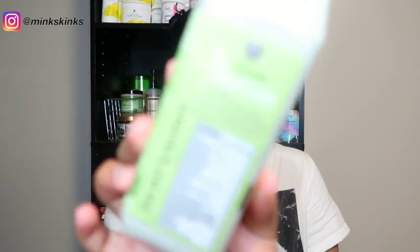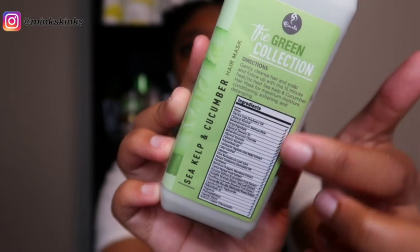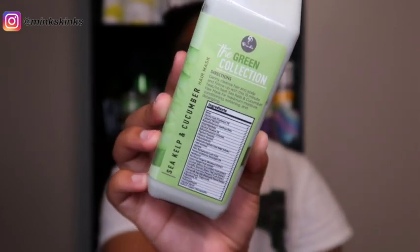I'm leaving this on for a couple hours. And then on the other side, it just says that it has shiny tresses, boost hair growth, and it's vitamin rich. And then I love the back of the bottle because it has the ingredients listed out as it would be on food, which I thought was a really cute touch.